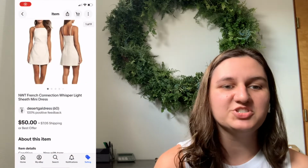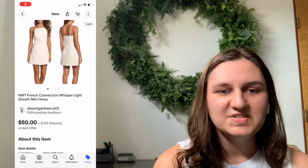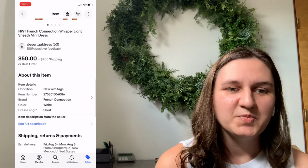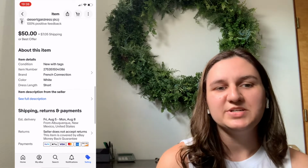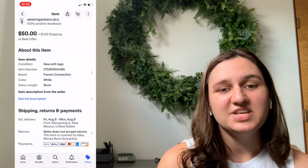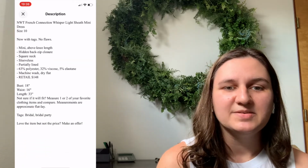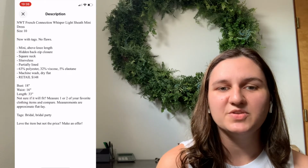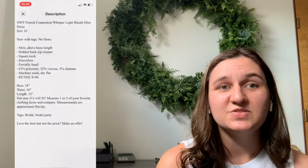Then is this new with tag French Connection dress. This was a liquidation find. It is the Whisper style. It's a sheath mini dress. I listed it on June 16th. It sold June 23rd, so just 7 days, not bad.